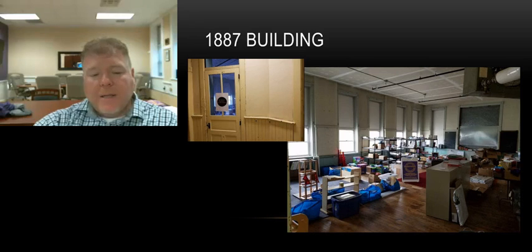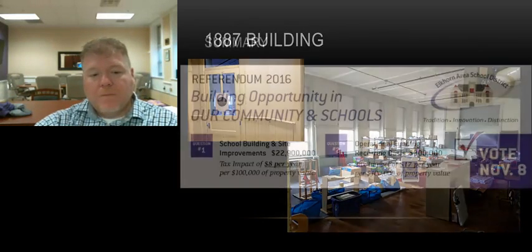In the 1887 building, we have a number of rooms on the second floor that did have the sprinkler system put in and some sheetrocking done to that ceiling, but they were not finished in the last project. We'd like to finish those rooms off so we could use those for staff training, community meetings, as well as instructional purposes for our special programs. And that would greatly help us in some of that space need that we have throughout the school district.